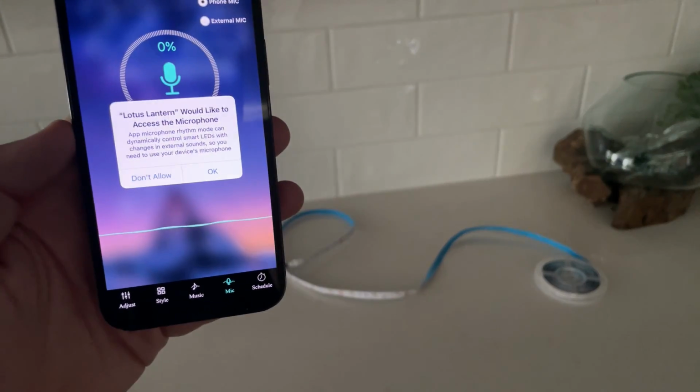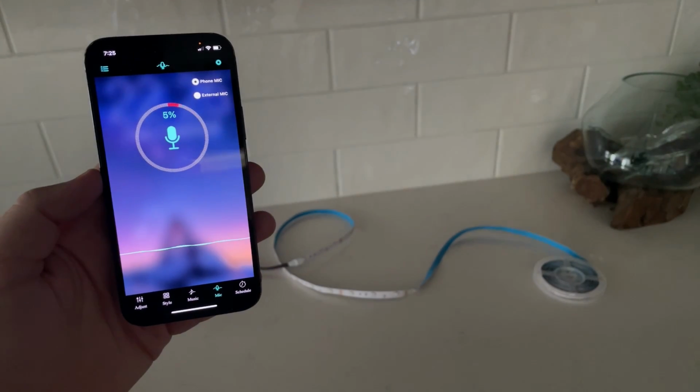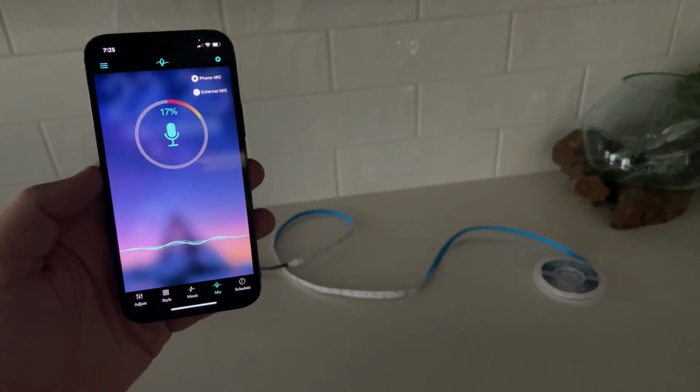But going off of that note, there is also a microphone mode, which is what I was expecting with the music mode. The microphone mode just listens in through your phone's mic and responds to whatever audio cues are coming in. Interesting. The light is reacting to my voice.